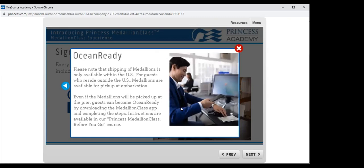Never mind. Okay. Please note the shipping of medallions is only available within the U.S. For guests who reside outside the U.S., medallions are available for pickup at embarkation. Even if the medallions will be picked up at the pier, guests can become Ocean Ready by downloading the Medallion app and completing the steps. Instructions are available in our Princess Medallion Class Before You Go course.